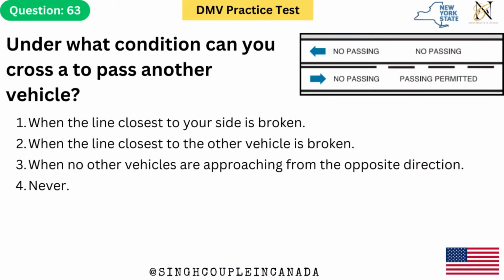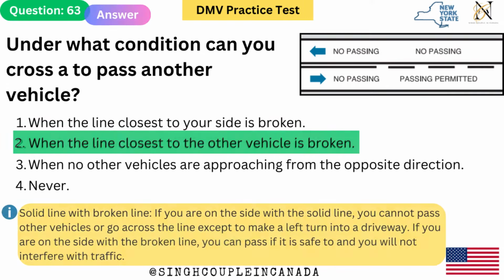Question number 63. Under what condition can you cross A to pass another vehicle? 1. When the line closest to your side is broken. 2. When the line closest to the other vehicle is broken. 3. When no other vehicles are approaching from the opposite direction. 4. Never. The answer is 2. When the line closest to the other vehicle is broken.